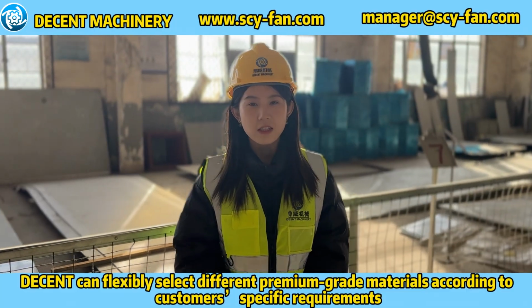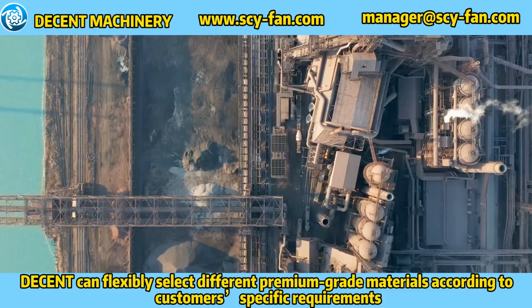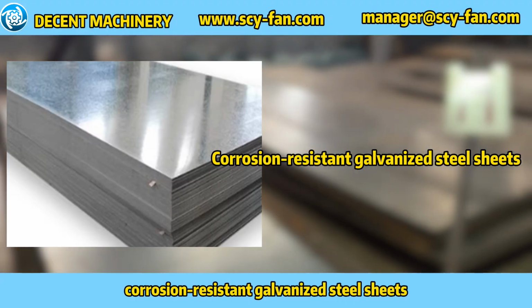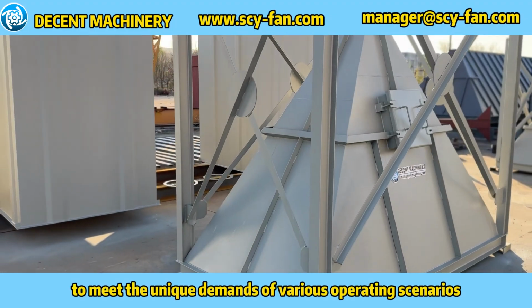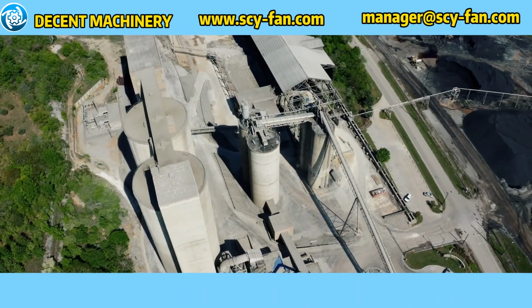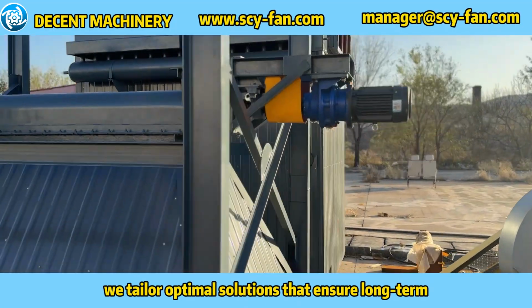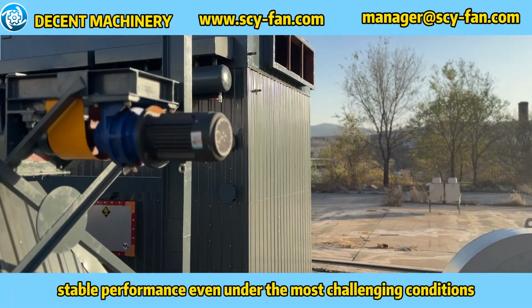Decent can flexibly select different premium-grade materials according to customers' specific requirements and working conditions, such as high-temperature-resistant stainless steel, corrosion-resistant galvanized steel sheets, and lightweight aluminum alloys, to meet the unique demands of various operating scenarios. Whether it's high humidity, elevated temperatures, or environments with strong corrosive factors, we tailor optimal solutions that ensure long-term, stable performance even under the most challenging conditions.